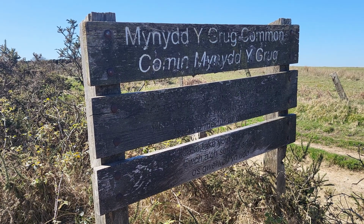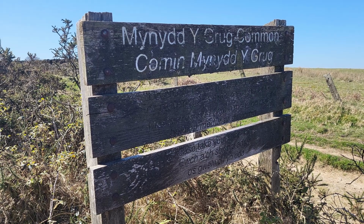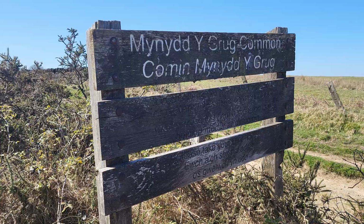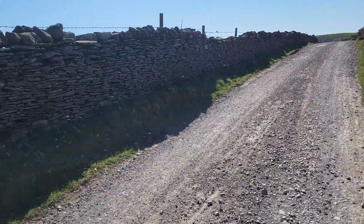Just saying, it isn't an offence to take your motor vehicles on common land. Please take your litter home with you. People are coming up here just to dump their litter. We got a van up here.